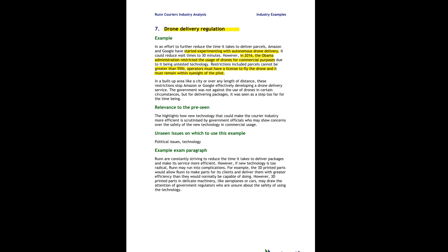Now, how would you write this in the exam, though? Well, as we're quite aware by this point, Runn are constantly striving to reduce the delivery time of their packages, and of course make the service just a bit more efficient.